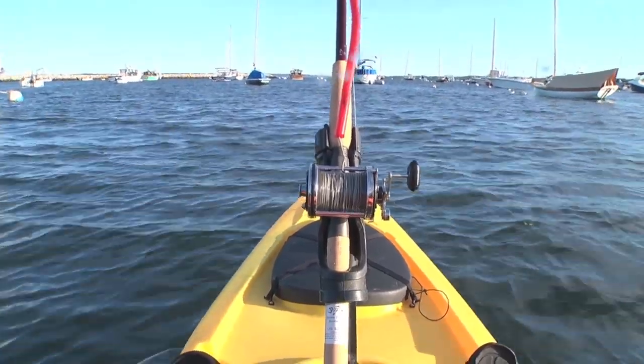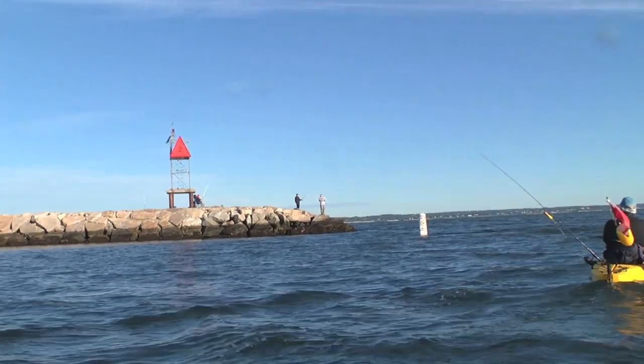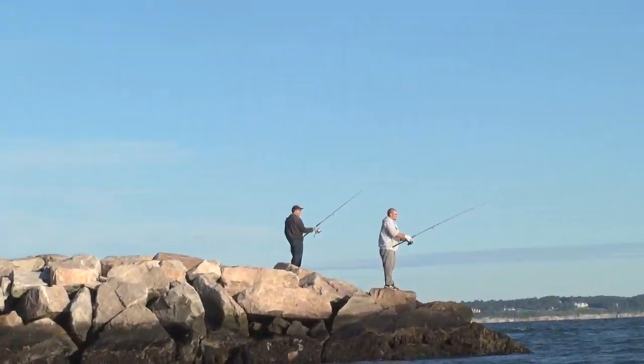After launching our electric yaks, we headed through the harbor, rounded the jetty, and pointed our bows due south, passing some boaters who apparently didn't bother to read the Coast Guard capacity label on their skiff.